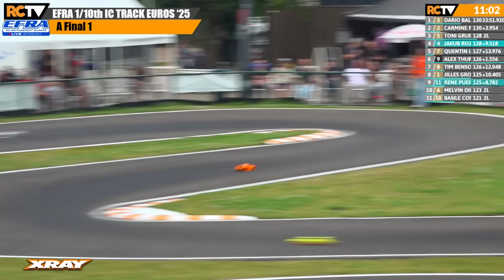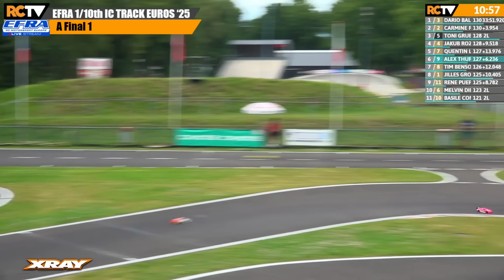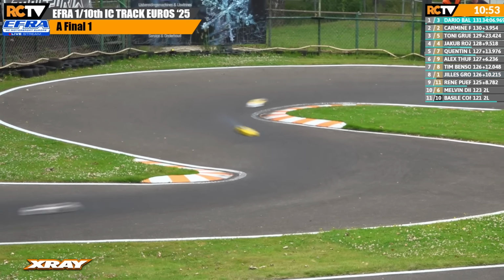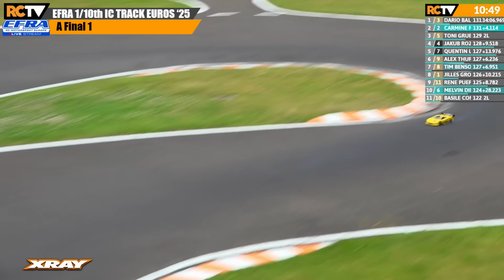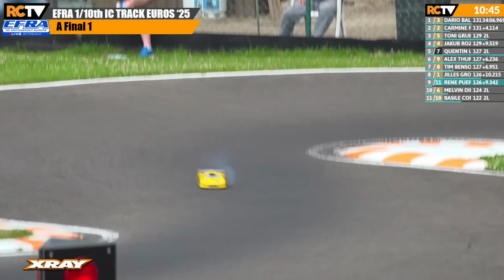Let's go to the second car in this final. Raiola coming up on the back straight, the yellow car. Raiola just cleared Melvin Diekman. He's running in second, flipped his car only once during this final, which cost him the lead and maybe the win.